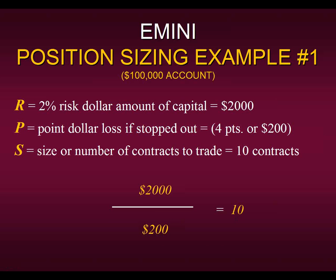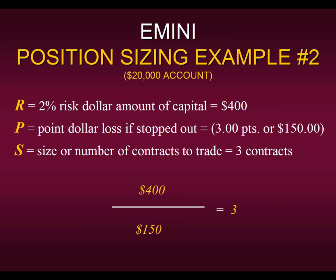Okay, and you could have totally bought 10 or sold 10, and you would have been in line with this RPS formula, provided you have a $100,000 account. But let's get down to reality. Let's say you have only a $20,000 account. Well, that's okay. We use the exact same formula. R equals 2% of that, which would now equal 400. So you know that on any setup, any signal generated, you're only going to risk 400. That's the most you'll lose per trade.